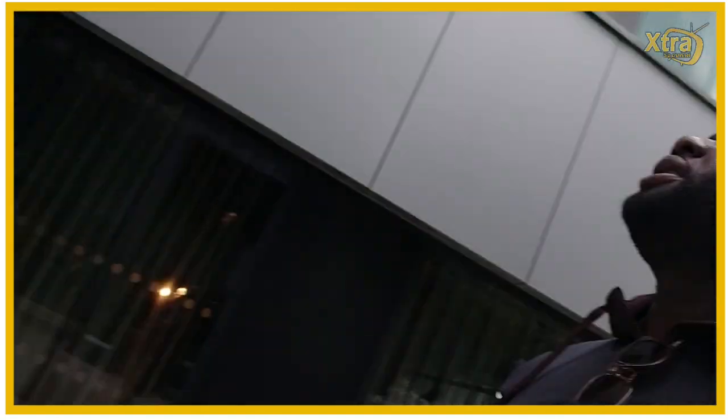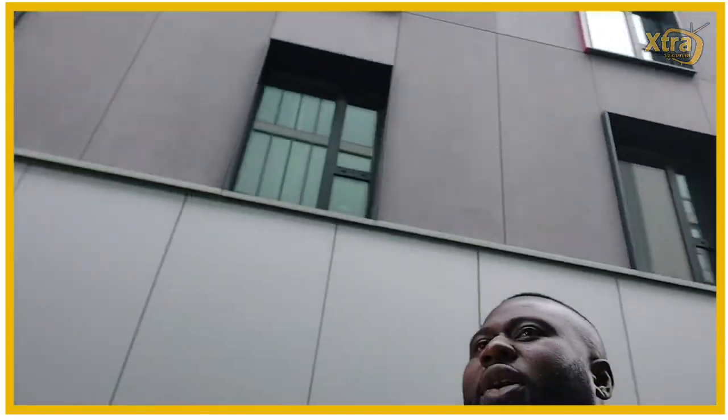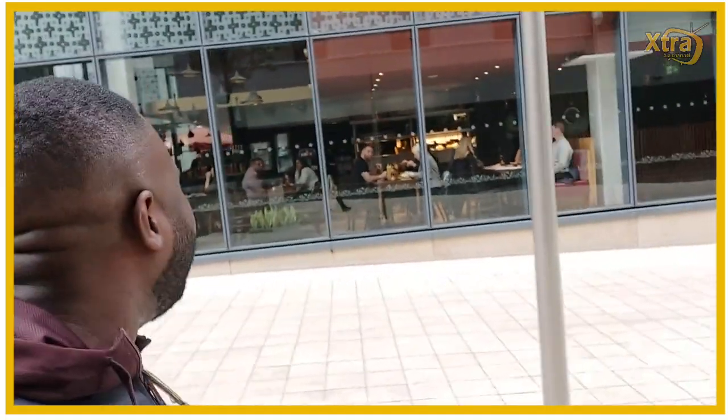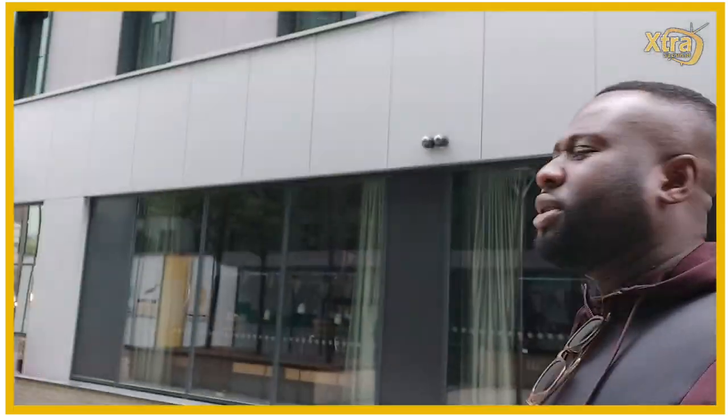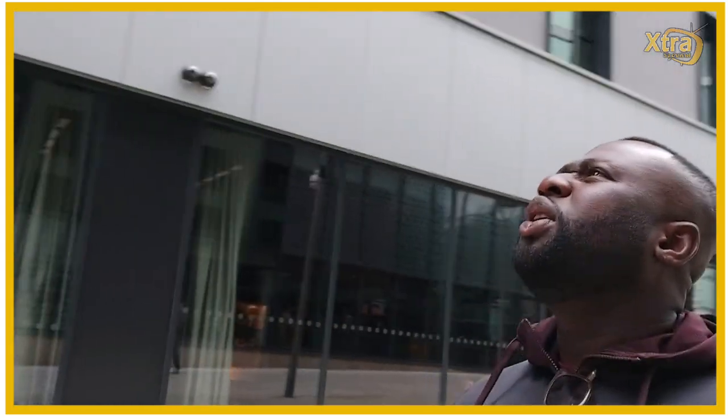Yeah, so that's the Hub for you. You can see there's a lot of new buildings over here. Just check them out, lovely people. Check people also eating in the restaurant, doing their own thing. And I think there is this new building over here. It's not been here long, I'd say.